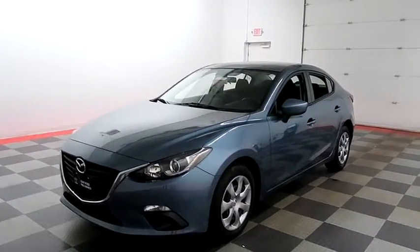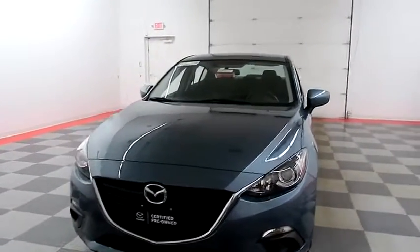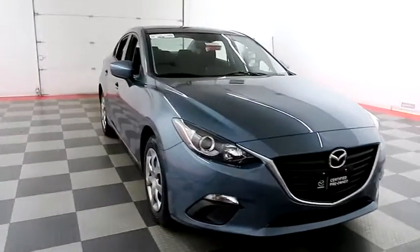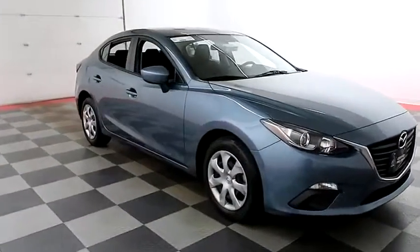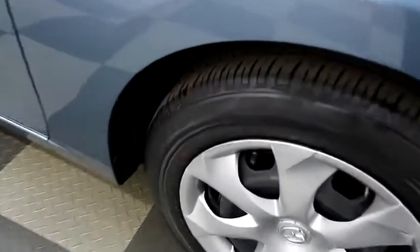Today we're going to take a look at a 2015 Mazda 3. Stock number is A7560. Starting right away up front, you have factory fog lamps. A look down the passenger side. You do have Bridgestone tires.